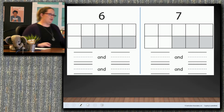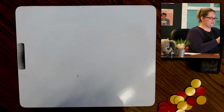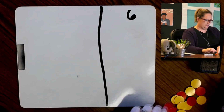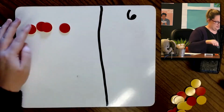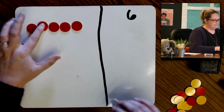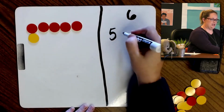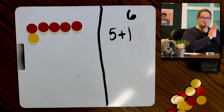Oh, let's go to our whiteboard. Mr. Kevin, we can just be on our whiteboard for right now. So I'm going to draw a line here, and we're going to figure out all the ways to make 6. And we're going to use our counters. So I'm going to get 6 counters out, and I'm going to do this. There we go. How did I make 6? What do you see? 5 and 1. On your whiteboard, can you write 5 plus 1? And with me, you're gonna say it. 5 and 1 make 6.